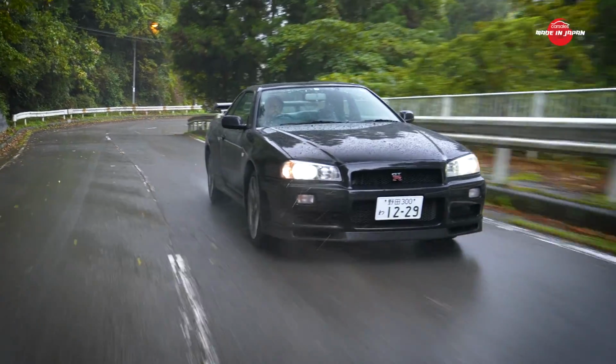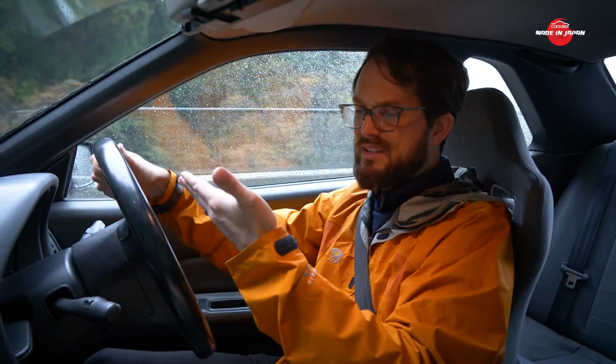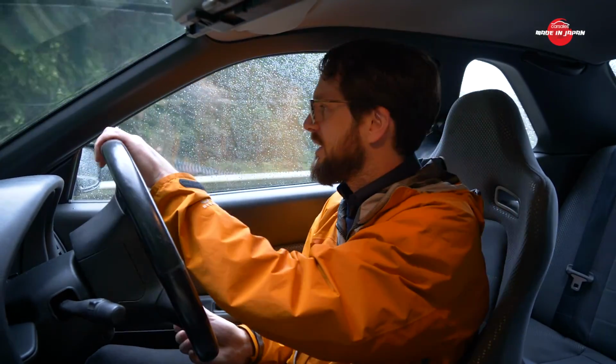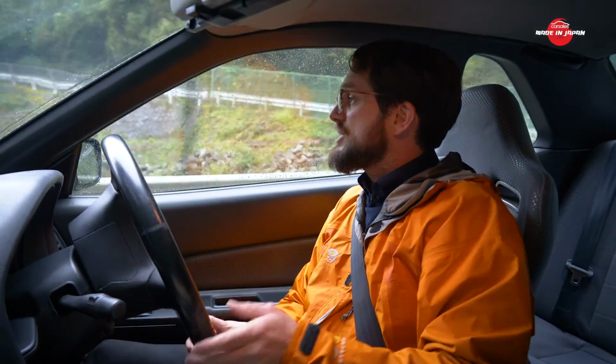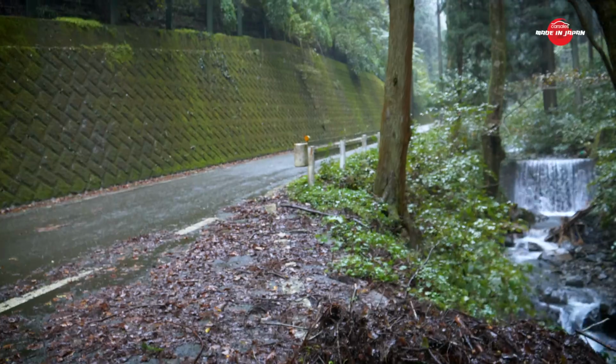Then there's the HICAS, the high capacity active controlled steering. Good memory, eh? And that used a four-wheel steering system to add extra agility in what is still a big car.